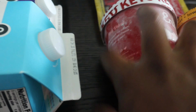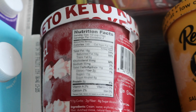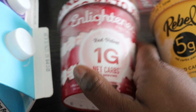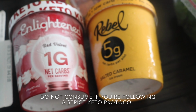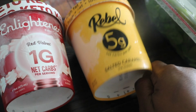So let's see how many servings this has. Probably 4. So yeah, it's a total of 4 servings. So for the entire pint of ice cream, it's a total of 4 grams net carbs. So that's not bad at all. I'll let you guys know how this tastes. I picked up a Rebel ice cream, the salted caramel one. This again is my favorite flavor by Rebel.